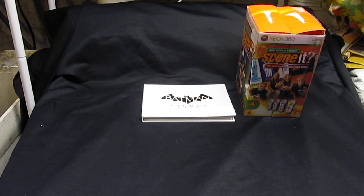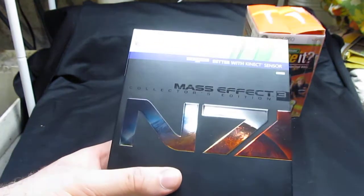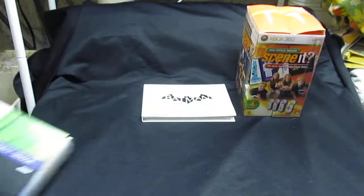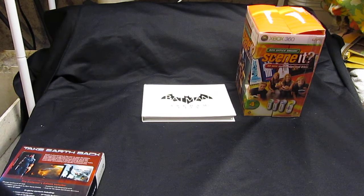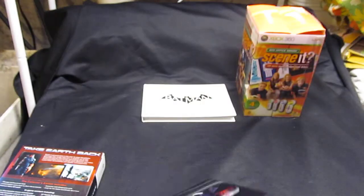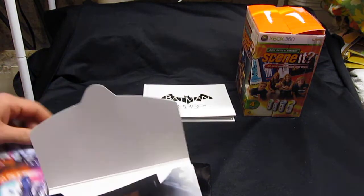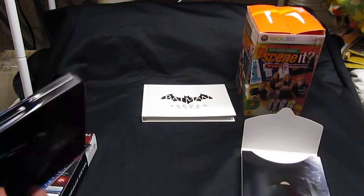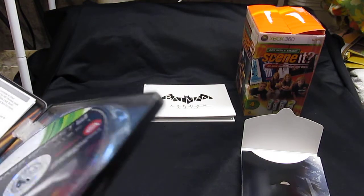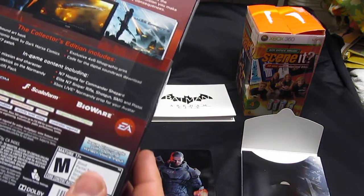The next thing I picked up, as far as collector's edition, is Mass Effect N7 collector's edition. Mass Effect 3, that is. I believe it comes complete. I'm not sure all what's in here. We will find out together. Here's the steelbook. In here, we're looking for the 70-page art book, which I don't think it has that. That looks like about the only thing that's missing, which I can complete that really quickly. But there's the steelbook. Don't have the 70-page art book.